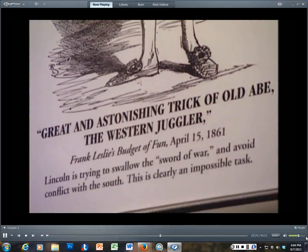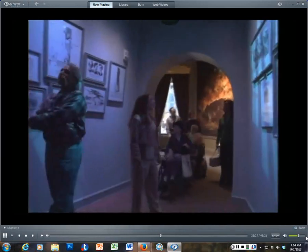Lincoln brought to the presidency a heart reeking with malice.